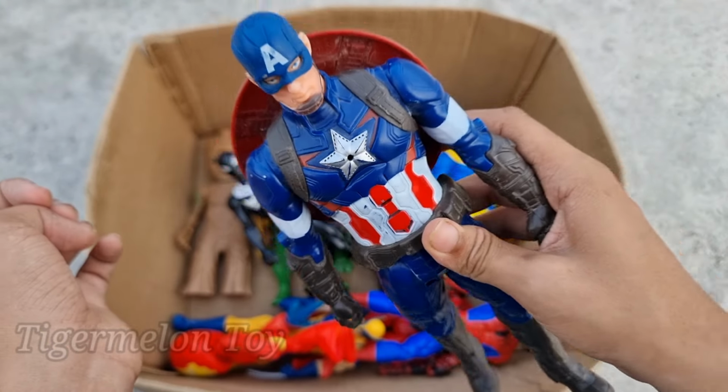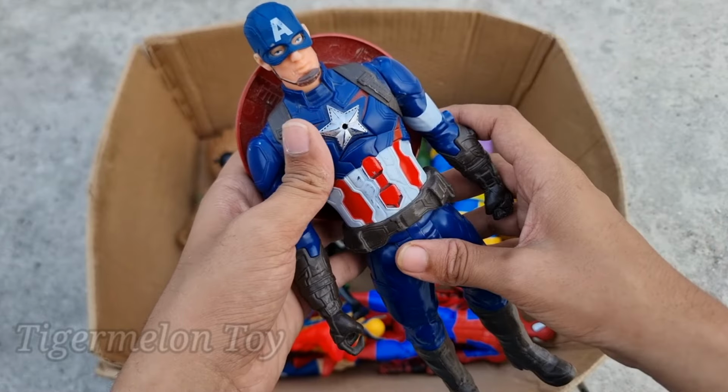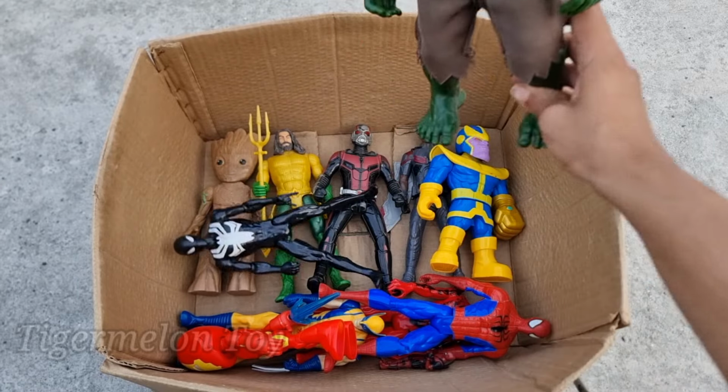Wow, guys, Captain America is looking very cool, guys. He has a very amazing tough shield, guys, and he's the hero of America, guys. The protector of America, Captain America. Wow, he's so cool. Now, who is this one, guys?